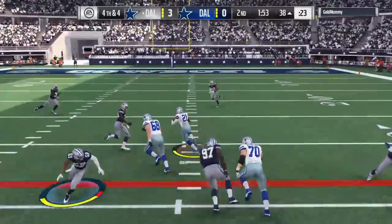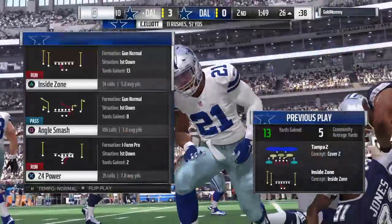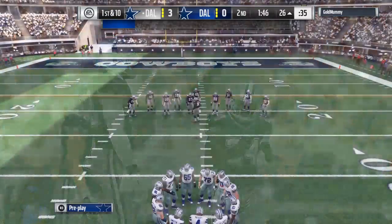Running with Elliott. And brought down, but not before he was able to break the tackle, and the extra effort moves the sticks. A tough run by Ezekiel Elliott, the 4th overall pick in the 2016 draft.